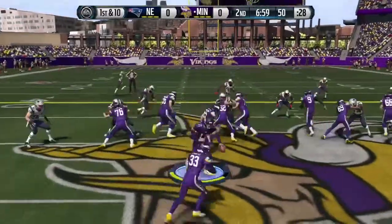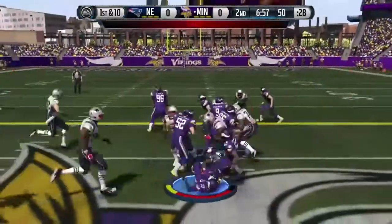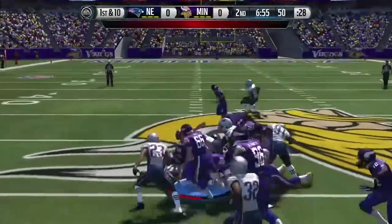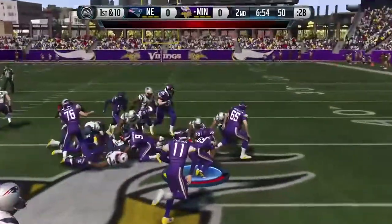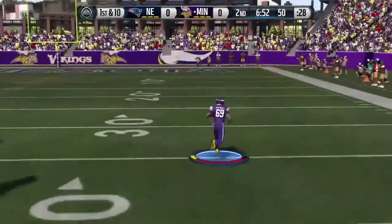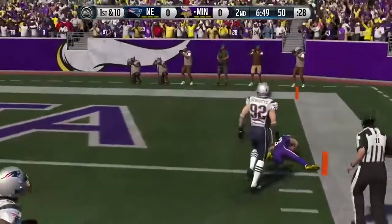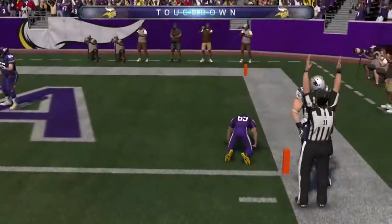A lot of extra weight out there for this jumbo set. The ball is jarred loose. Coughed up the football. Recovery by the offense. It's wide open. A foot race to the end zone. The 10, inside, and he's pulled for the touchdown.